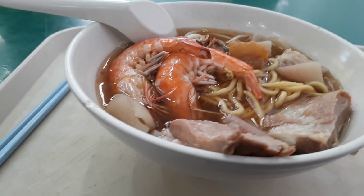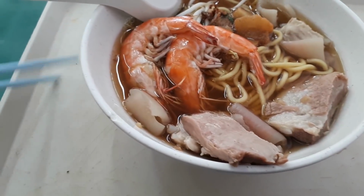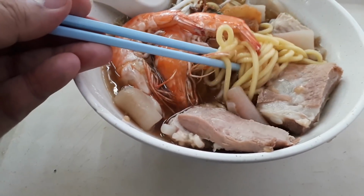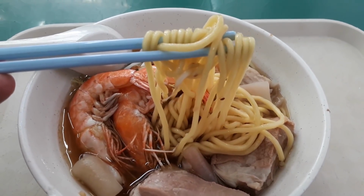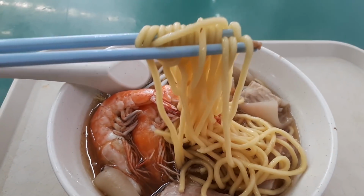I do not replay the dish to make it look beautiful. I will show you exactly what you get when you go there, and I will try not to furnish or give you an over exaggerated expression or over exaggerated feel of the food itself. When I say the food is good, I mean the food is good and it's delicious.